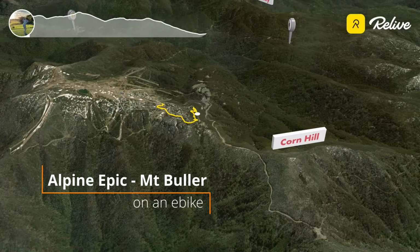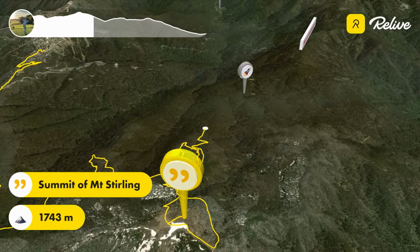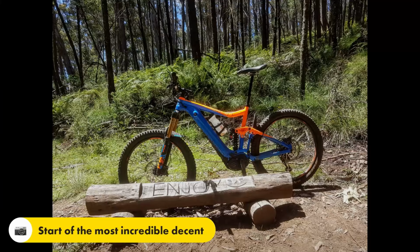Riding the Alpine Epic at Mt Buller on an e-bike is an awesome experience that I highly recommend if you have a chance. The trail starts at Mt Buller, takes you down to Hauke Gap, then up and over Mount Sterling, down to TBJ, then back up to the pinnacle, and finally an incredible descent down to Marimba.